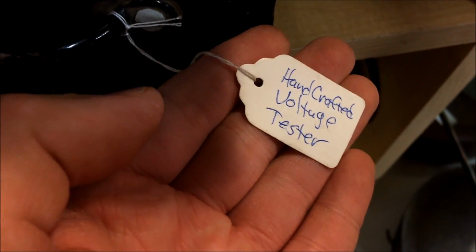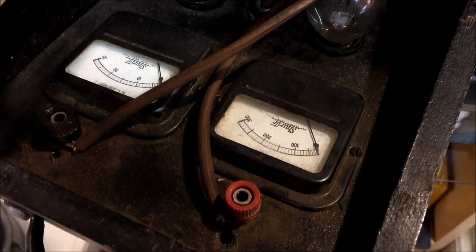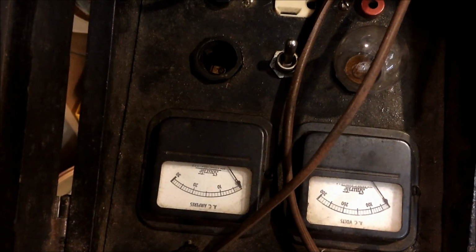Handcrafted voltage tester. That doesn't sound scary. Well, let's take a look. Oh man, if I was making a horror movie, I might want this as a prop. As a proper voltage tester, I think I'll pass.